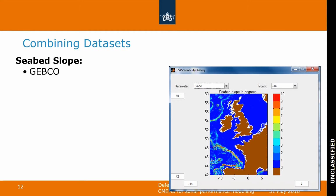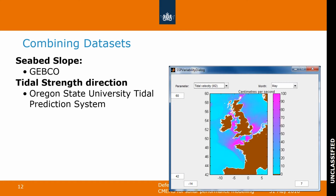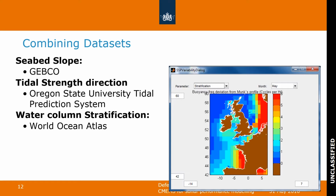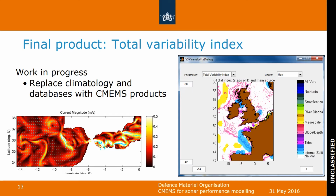So now we go to combining data sets, and there is where CMEMS becomes important for us. We've got the sea slope data. We've got tidal strength and direction. And we've got water column stratification. If you combine that, you've got the internal wave risk map. And we're basically using the CMEMS data to get to this final map. You get the variability index here.